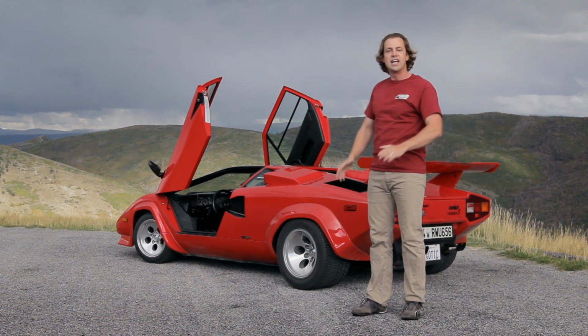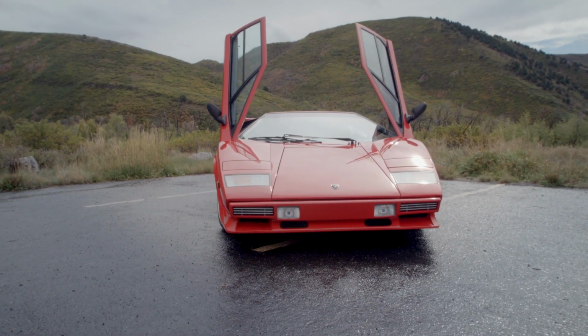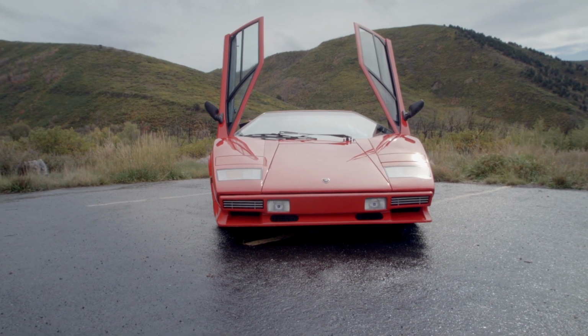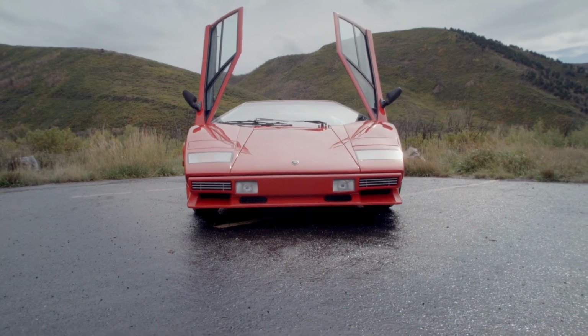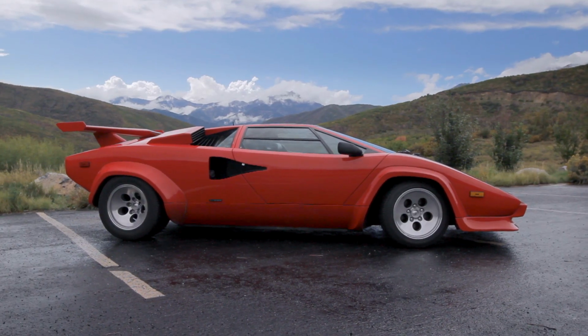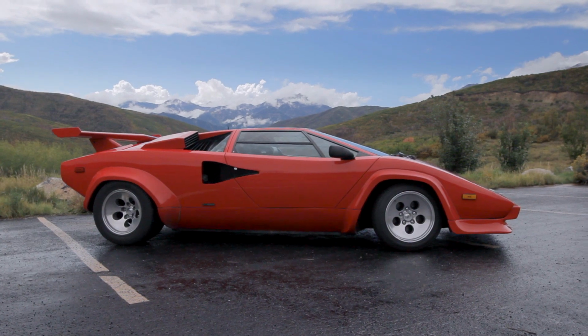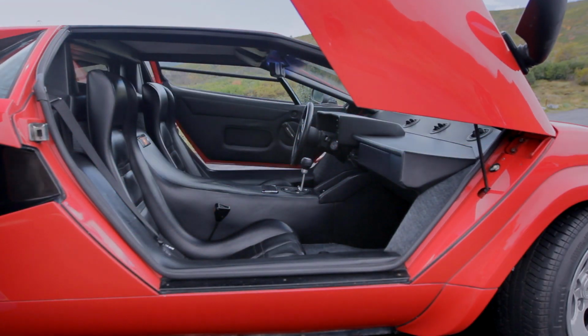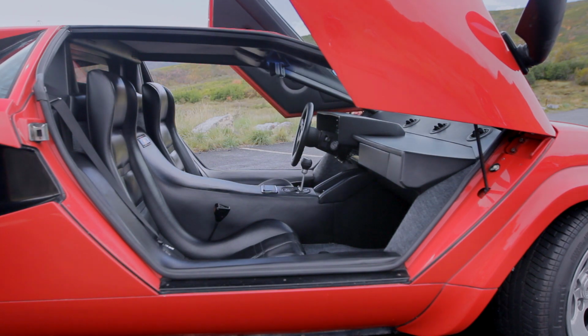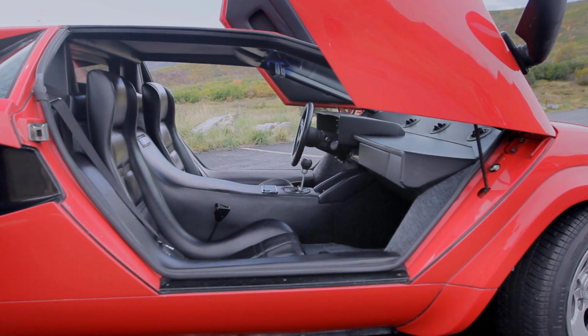You put it here, it's amazing. Yes, you've seen Lambo doors now on Civics and Mustangs, but this is the genesis of that concept, and I actually think, including later Lambos, no car has ever looked as good with these doors as this original Countach. When you open the scissor doors, I thought they were going to have a lot of play and sort of wiggle around a lot. They're solid.